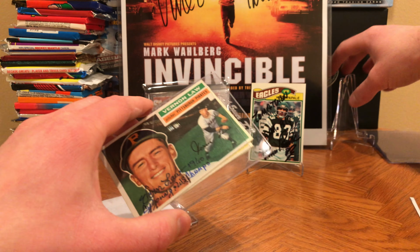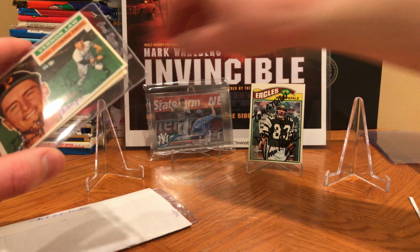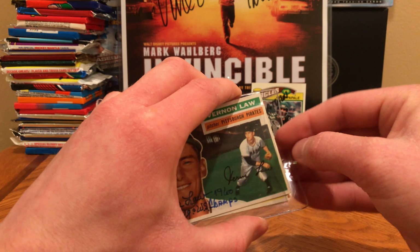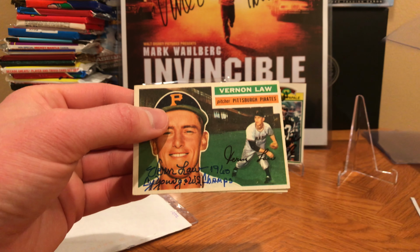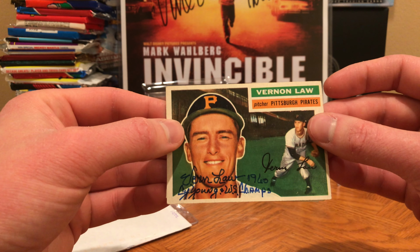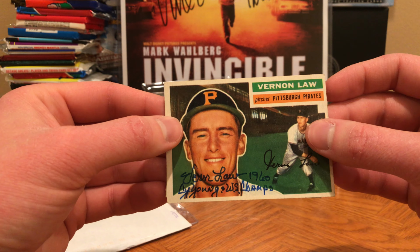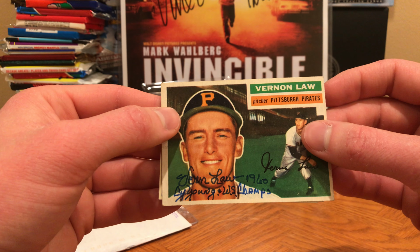So cool, guys. I don't know what I'm going to do. I have too many of these little plastic things. Try not to fill up the screen too much, but check these cards out. Mr. Vern Law. 1960 Cy Young Award winner. World Series champion. Two-time All-Star. I believe he is 90-91 now.